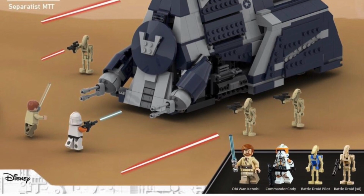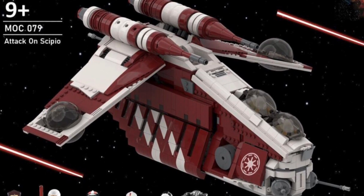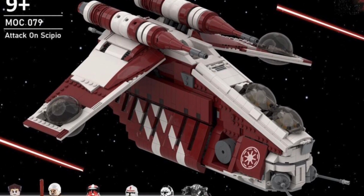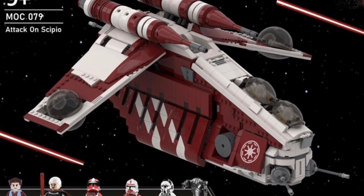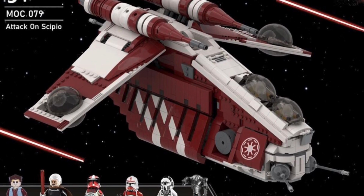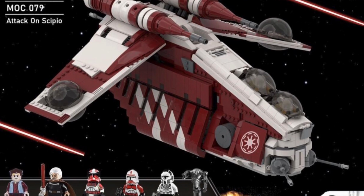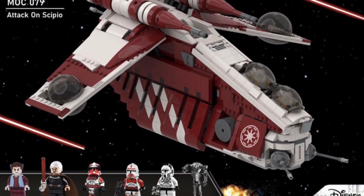Why not? One set to me that would be so cool to see, but probably will never be made or even thought about or conceived by LEGO, would be a Republic gunship like this, the Coruscant Guard gunship that we see in Season 6 of the Clone Wars, where Commander Thorn and his troopers are on Scipio, and unfortunately they do all perish in that battle and skirmish on Scipio, but they had some really cool looking gunships here with these Coruscant Guard and just red Senate themed colorings on the gunship.